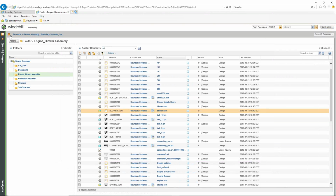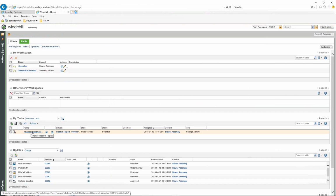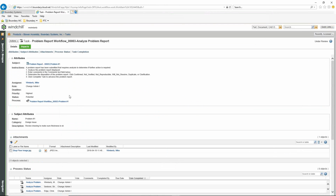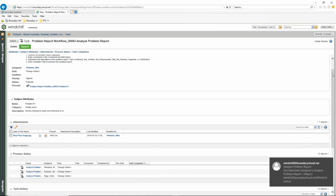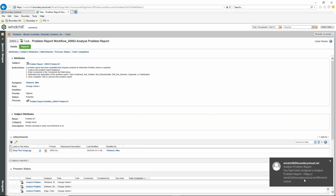Now, when I go back to my home page and my task, there's the task to go through and analyze this page. Now, I also want to make sure that I accept this because there are multiple people that are assigned. So I want to make sure that I accept this. And as you can see on the screen, we do have this set up so the email notification comes through as well.